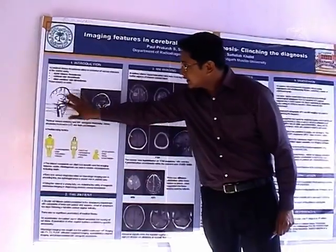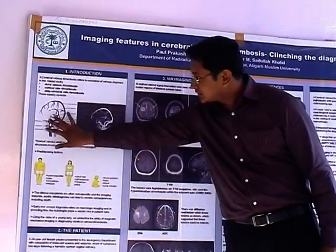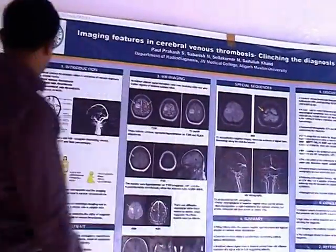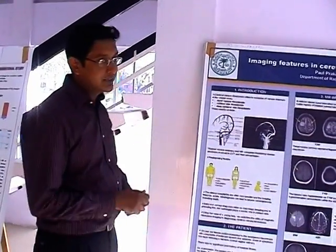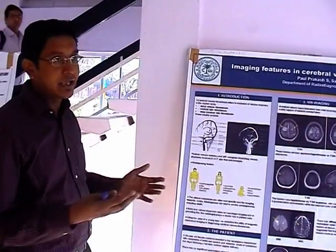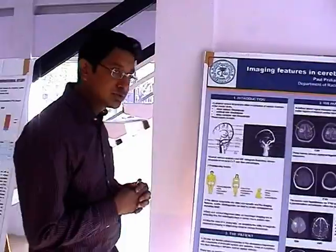These illustrate large venous sinuses. The veins more towards the center illustrate the deep cerebral veins. And going deep into the brain tissue, these illustrate the cortical veins. Thrombosis of these structures usually coexists. An isolated form of thrombosis is not a usual occurrence.